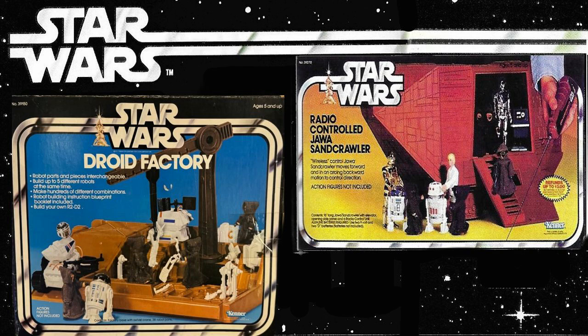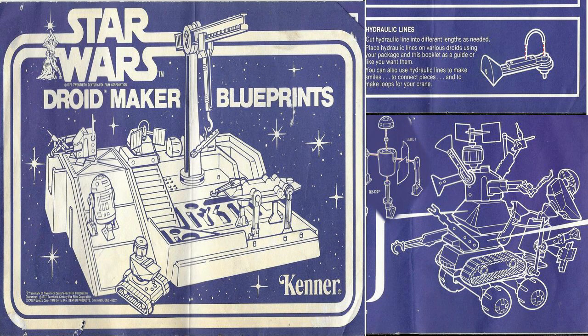If you were a kid who had the Land of the Jawas playset, this fit the aesthetic of that and could easily be used to build out that playset. It was also a highly imaginative and creative toy.